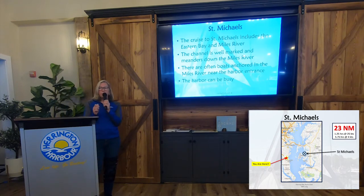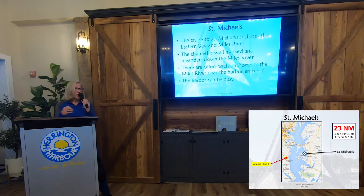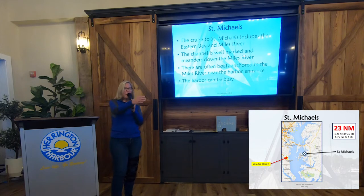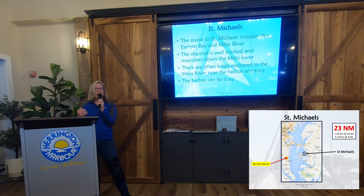What you need to be aware of is that in some cases, the marks for the shoals are on the shoal. So you don't want to cut too close to those marks. Watch your charts. When I come around up the Eastern Bay and I go to make my turn into the Miles River, I honor the marks, but I don't stay in the channel when I'm in the Miles River. I know I can see the depths on the charts. I know how much I draw. It meanders around, and my boat goes slow, so if I meander around, it's going to take me longer. So I just watch my charts and I take my course accordingly.